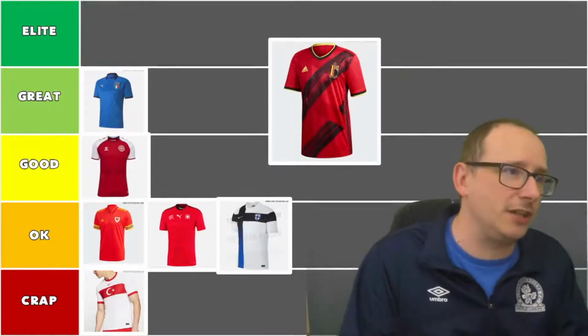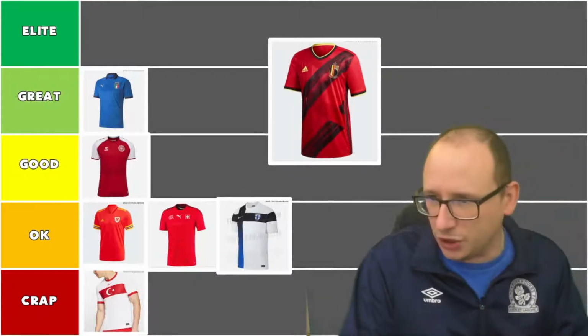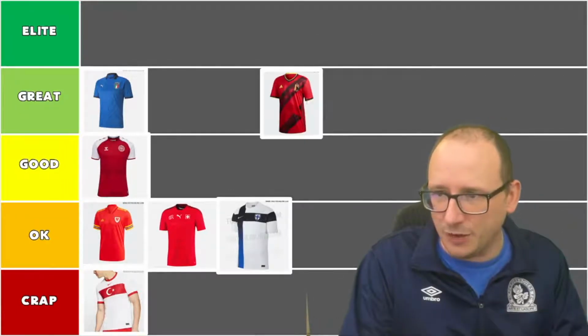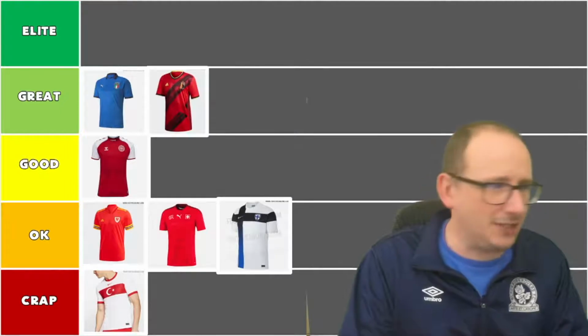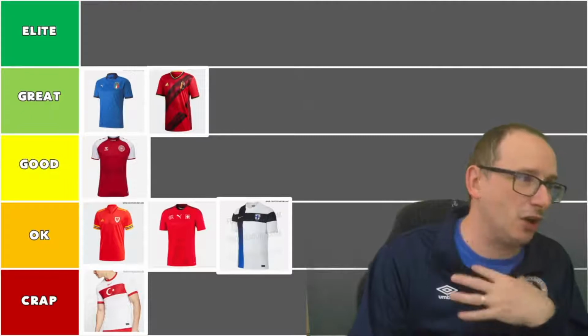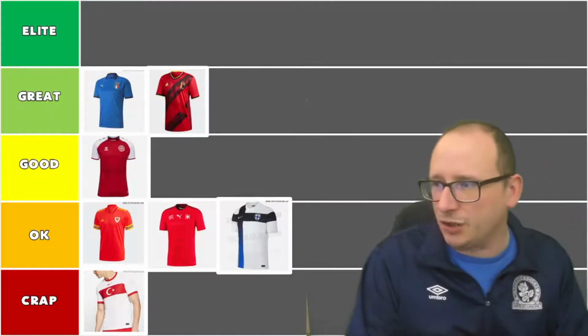I think this has got the makings of a decent little shirt as well. I'm going to put that alongside the Italians. And again, I'm hoping it's not all the big guns that are going to be at the end of it in this top pile. But yeah, it's a nice looking shirt by Adidas as well. Credible looking shirt. Much better collar than the Welsh one. So tremendous. Here we go though.